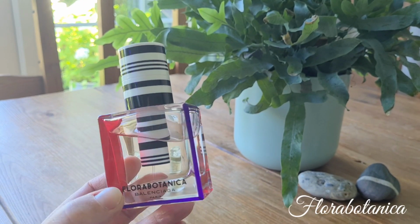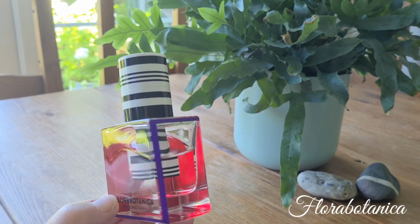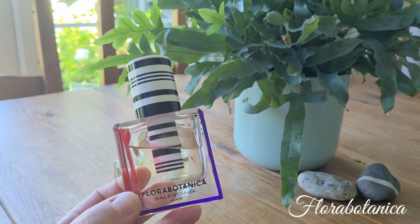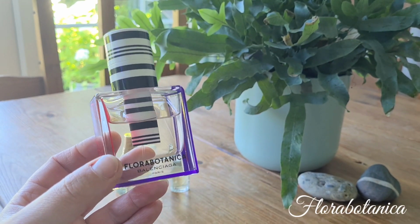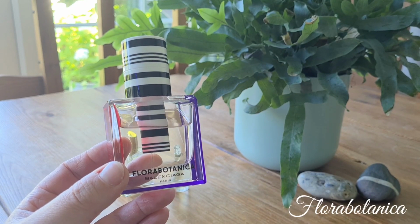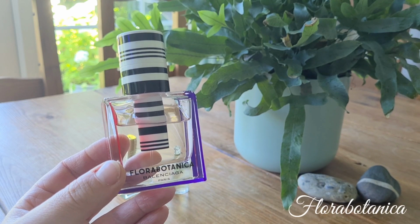The bottle is absolutely beautiful, artistic, abstract. What would you call that? It's sort of like pop art almost, isn't it? It's just beautiful. It's not a scent that I wear very often. I struggle. It's very strong. It's very heavy. It has a very predominant note of mint and cannabis.